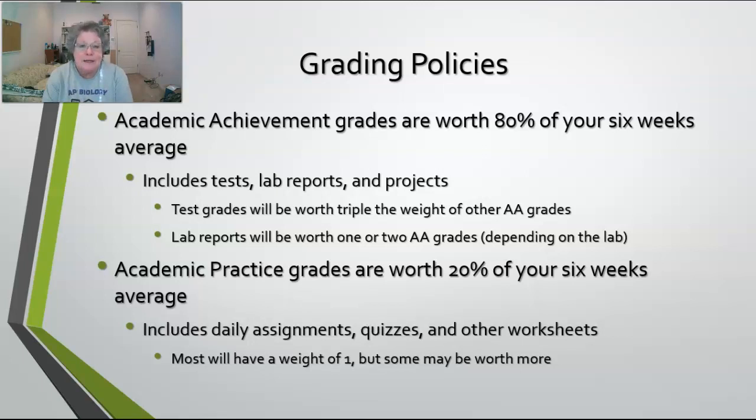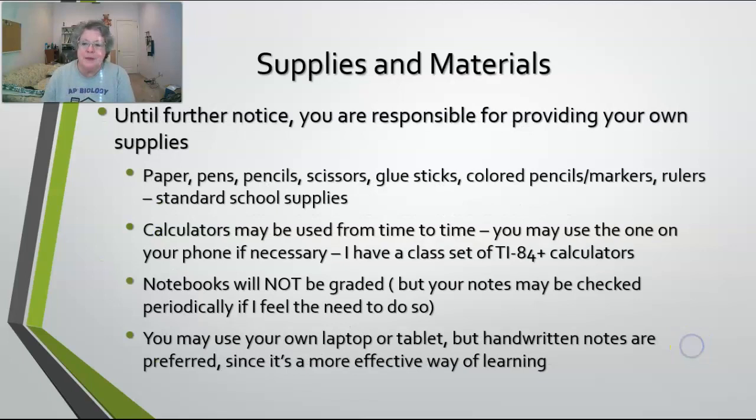Academic practice grades are worth 20% of your 6 weeks average, and this includes daily assignments and quizzes and other worksheets, most of which will be worth 1 grade, but sometimes there might be some that might be worth more depending on what we do.